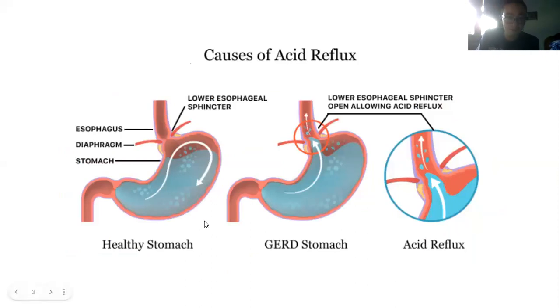So as you can see, in a healthy stomach, we've got all of our stomach juices in there, and they're just circulating, they're digesting the food, and we're not having any problems because the diaphragm right here is pinching off the space, this lower esophageal sphincter, which is just like a door between the esophagus that connects to your mouth and the stomach. So when the diaphragm is working and the sphincter is closed and it's actively closing it, that's what a healthy stomach is. So this person's not going to have reflux.